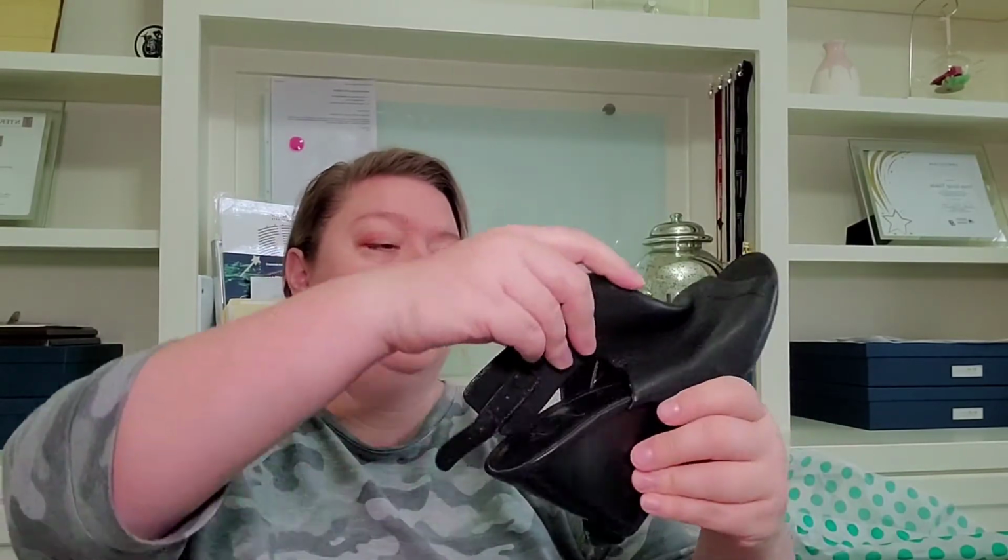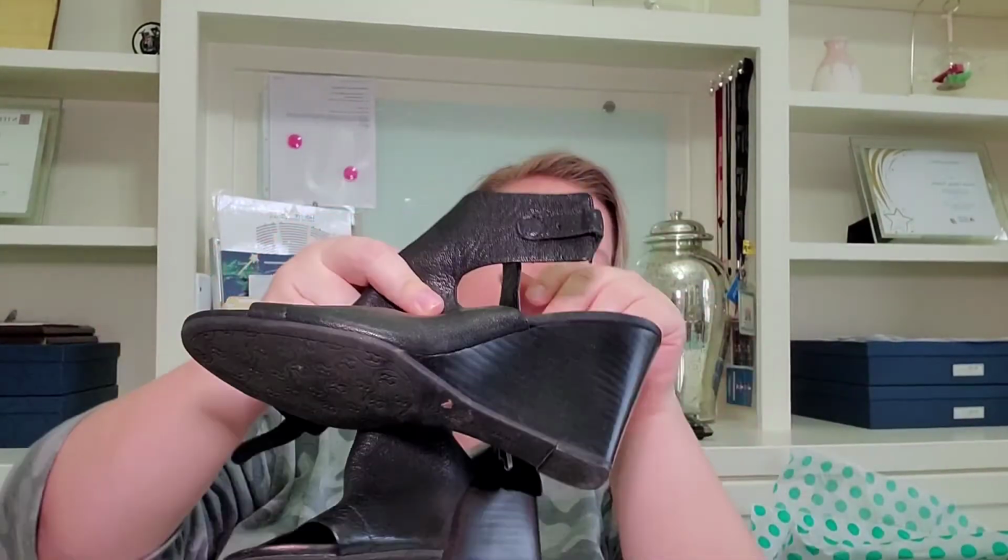So I totally get the comfort shoe thing. Okay, next pair is a Franco Sarto, excuse me. These are a wedge, kind of with this wraparound buckle. They are leather, and I know that these sell okay for a lot of resellers. I've never sold them. They're an 8.5, which again is a great size. They look to be in good condition.